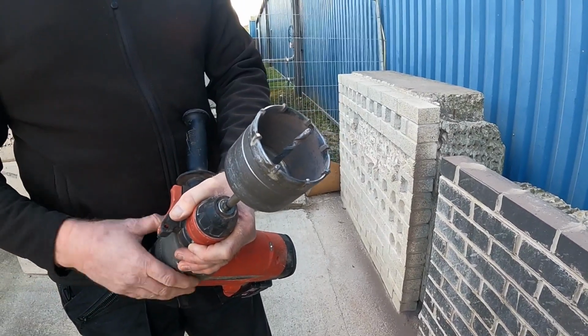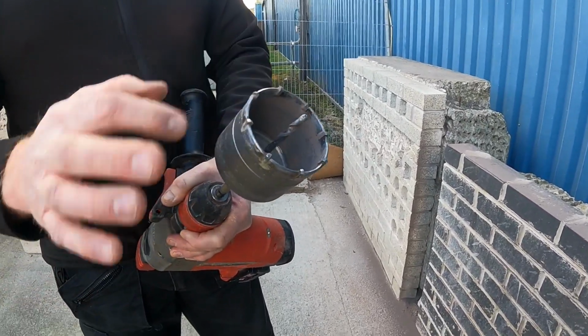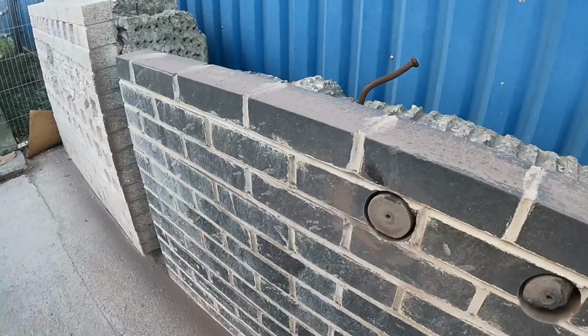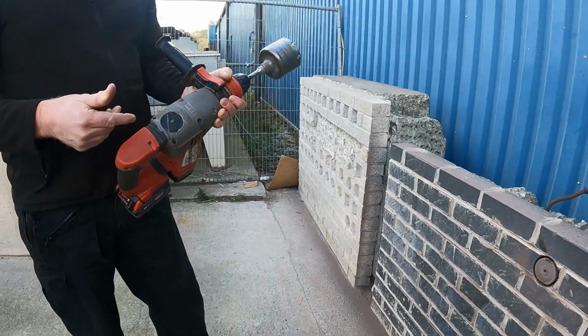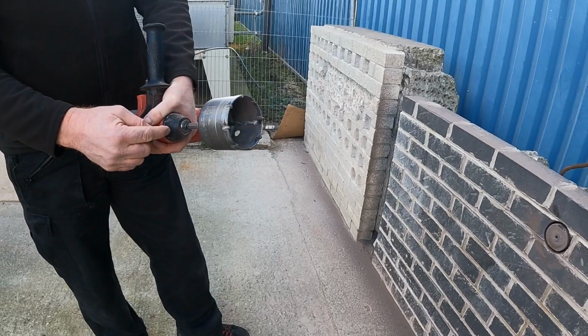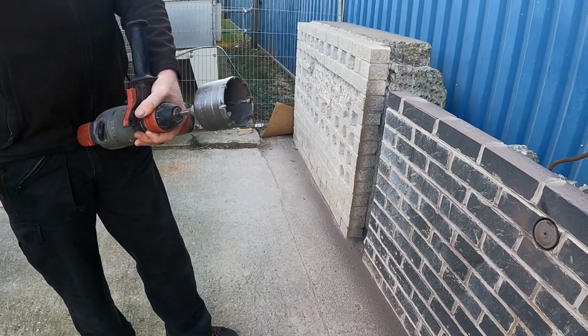If you run that on rotary only, progress will be really slow. And it'll just rub. They're basically chisels. It's not cutting, it's just chiseling, chopping. But on an SDS machine, that's how the progress is made. It's a hammer. So there's a piston inside the nose piece of the machine, and it hits onto the end of the accessory.